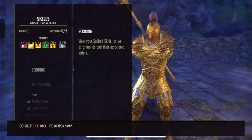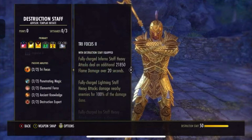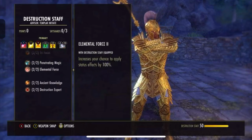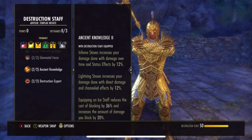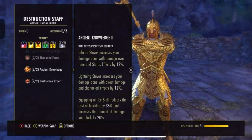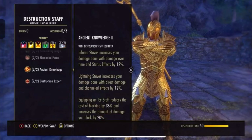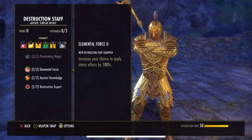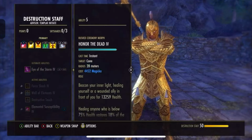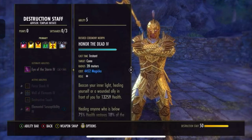And of course, the Lightning Staff, the reason we're running a Lightning Staff is because it increases your damage done with direct and channeled effects. So heavy attack is direct and channeled. The Radiant Oppression is channeled, and that is also over time as well. So you're going to benefit from there.